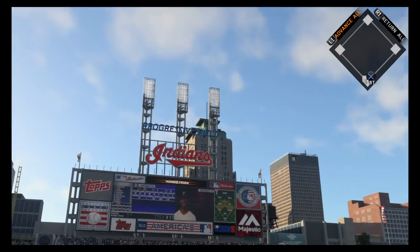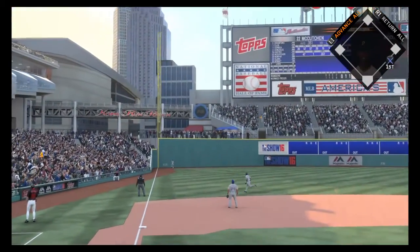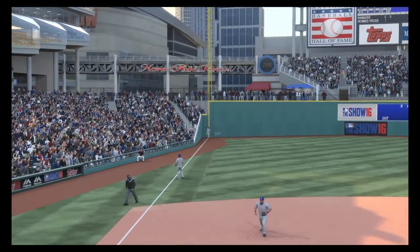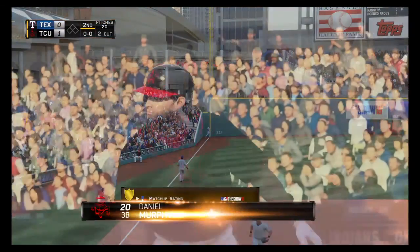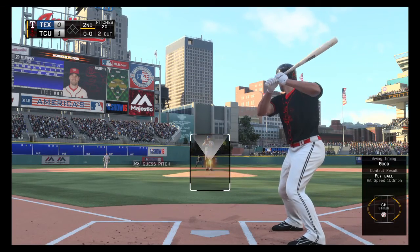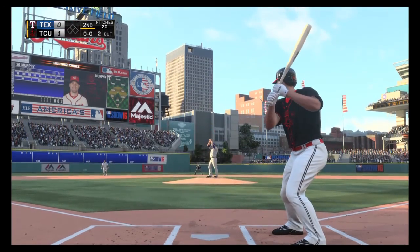This is well struck, high and deep. Is this going to be gone? Back to the track as he takes it for out number 2. Daniel Murphy gets his first chance here, looking to make something happen with 2 gone in the bottom of the second.